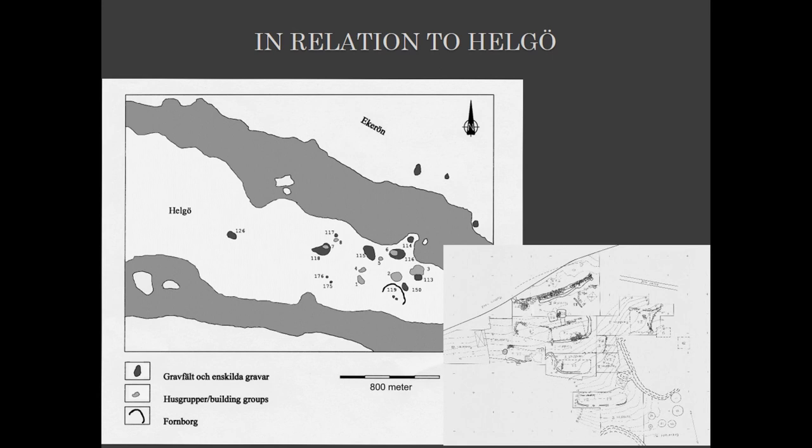And this stands in quite sharp contrast to Helje, because in Helje, the other migration period, Vendel period, central place in this area, we have the manor area here with the hall complex, where there is substantial metal crafts and iron smithing as well. But the highest density of activities is in the surrounding areas, in the surrounding farmsteads.